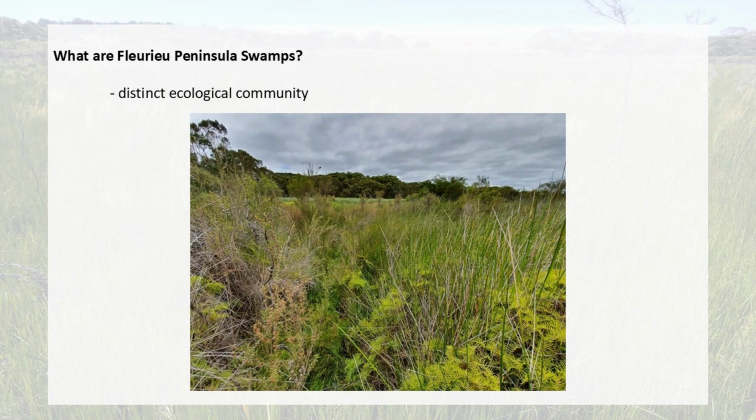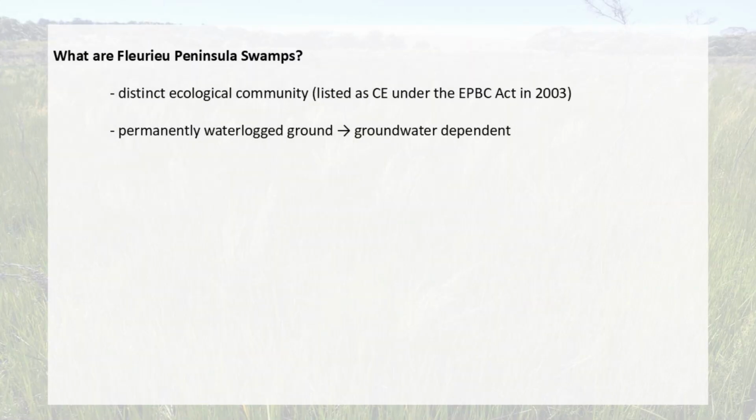What are Fleurieu Peninsula swamps? You probably know them. They're these distinct communities that occur on the Fleurieu Peninsula where there's permanent groundwater generally, and they're characterised by having a real mixture of sedges, shrubs, ferns, and all these different forms of plants growing closely together, and are quite distinctive. They were listed as a critically endangered community under the federal EPBC Act in 2003.